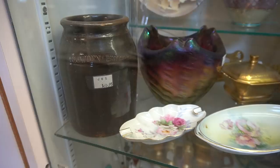Well, I've driven past this antique mall 7 million times, and today was the day that we decided to pull into it. So, this is Cackleberry Antique Mall. I love the name. We're gonna head in and see what we can find that we can flip for a profit. So, here we go.